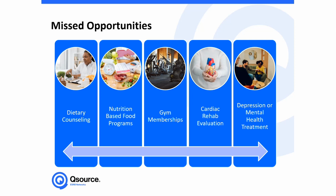Nutrition-based food programs: depending on your state and insurance, some insurances cover medically tailored meals, whether that be frozen or refrigerated. Medically tailored meals can be delivered to an individual's home and have shown in studies that they can decrease hospital readmission rates. Depending on the insurance or service, these meals can be provided post-hospitalization for up to so many weeks. So this is a great option for those patients that are getting back on their feet or struggling with meal preparation. Specific medically tailored meal services will have or may have diabetes meal options or renal options, which is great.